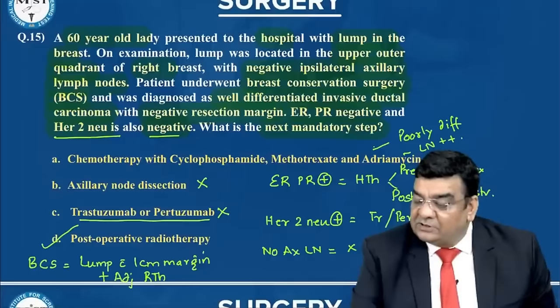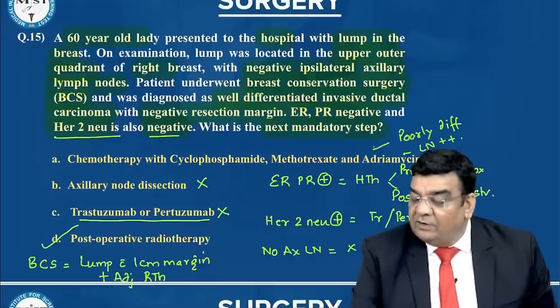Haan, Akshay, these sessions will be saved. Yes, discard it. You're right. Trastuzumab is treatment in HER2-neu positive. Lekin yahan pe HER2-neu negative hai.